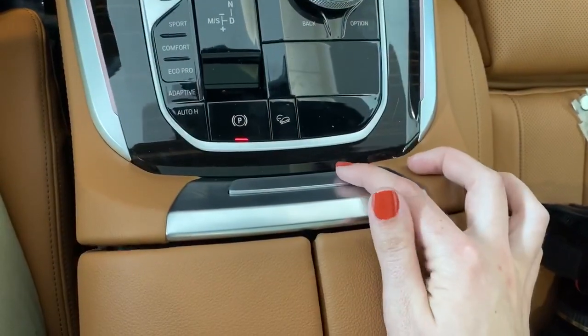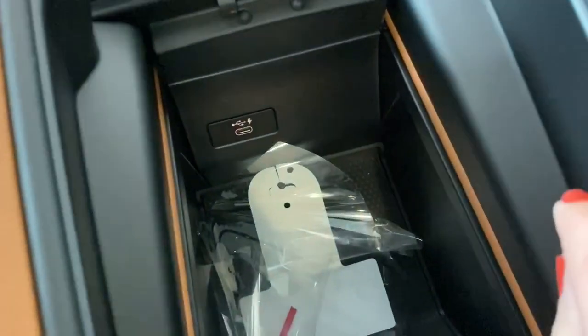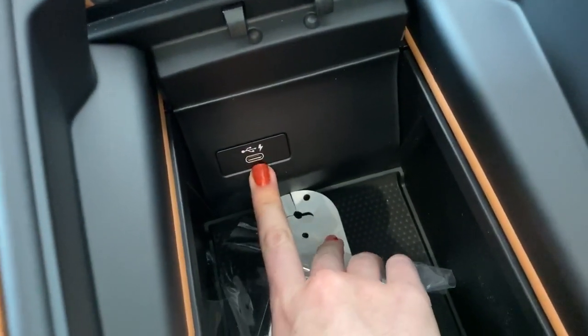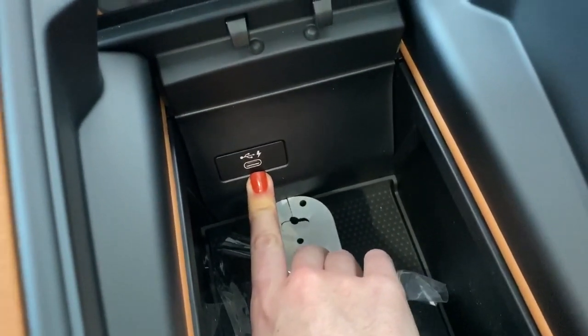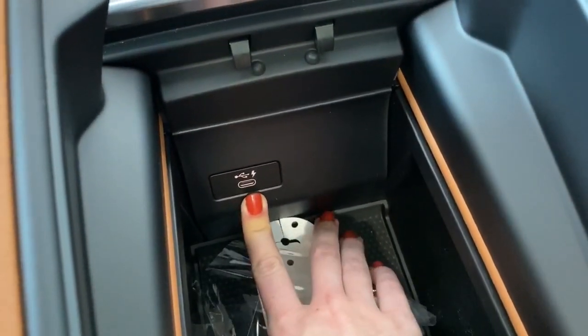And finally, one of our last buttons, this one here. This opens your center console. Got some stickers. This is one of 3 USB-C ports here in the vehicle. The other 2 are on the backs of the front seats next to our accessories port.